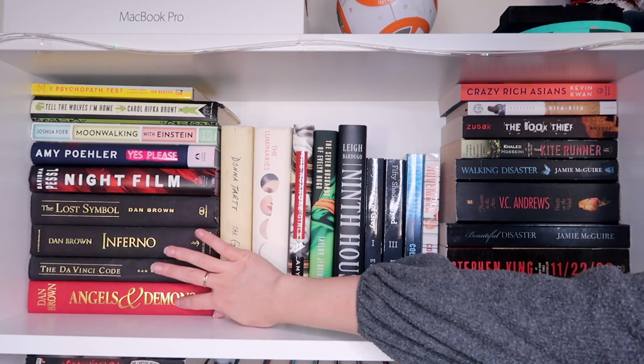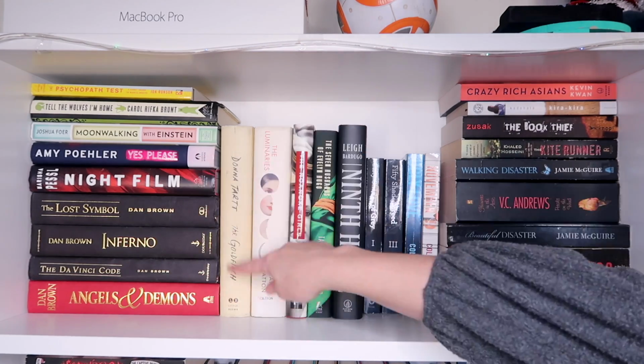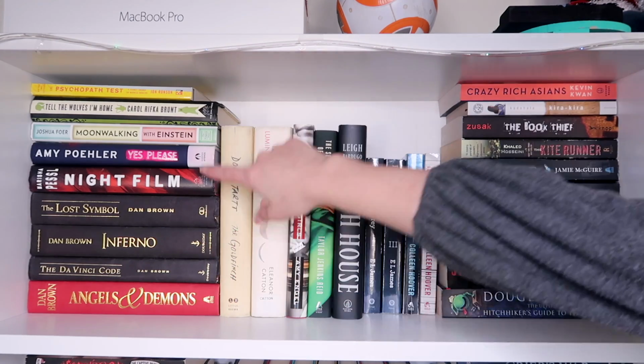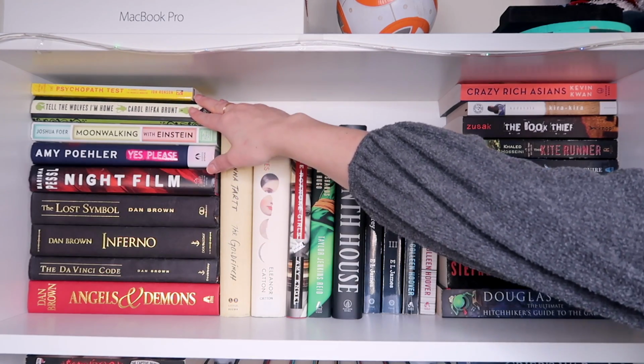We do have Angels and Demons, Da Vinci Code, Inferno, and The Lost Symbol, all by Dan Brown. My dad's a really big fan of Dan Brown books, so I figured I would be as well. Then we have The Night Film, Yes Please, Moonwalking with Einstein, Palestine, Tell the Wolves I'm Home.